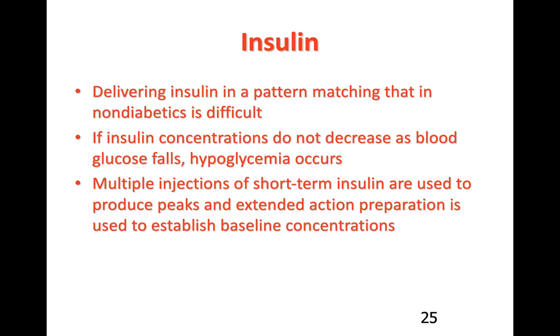But again, it doesn't come anywhere near what the pancreas does. When we inject something subcutaneously, there are a lot of variables that affect how quickly it's going to be absorbed. We can't give many of these intravenously. Plus, you don't want somebody walking around having to give an IV every time their insulin needs to change. So it's just really, really difficult.